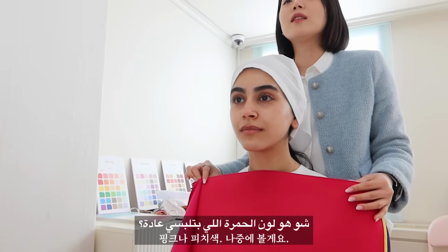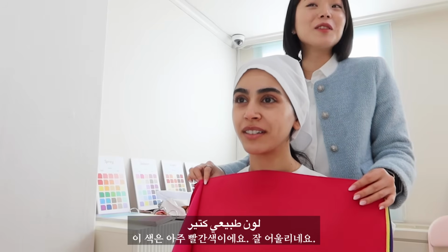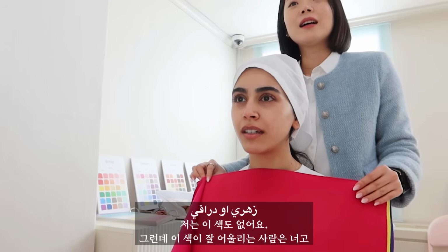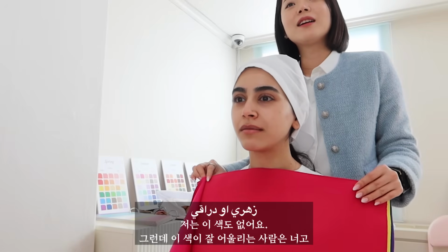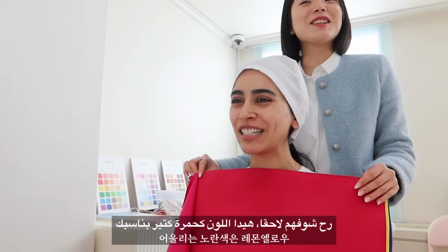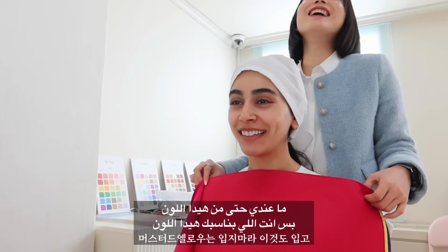What's your daily lip color? I got it with me. It's like the most natural thing ever. Like a nude color? Like something nude, but a bit either peachy or pinky. Just very natural. I see. Let me check later. But I don't think you are using this one. I don't even have this color.